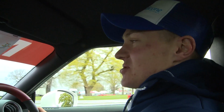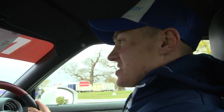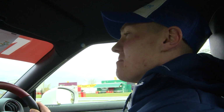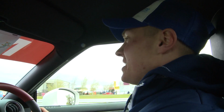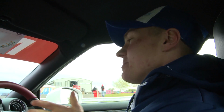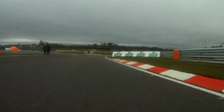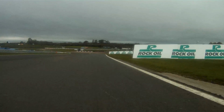So we're now coming down to Cascades, which is completely blind as you come up to it. I think you remember probably Graham Galland had a massive crash here a few years ago. It's completely unsighted as you tip in, and the bikes always hit the limit as you tip in as they go over onto the side of the tyre. Through this right, which you sort of ignore a little bit, and then we go down into Cascades proper.